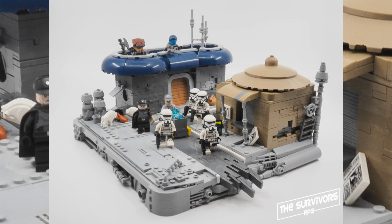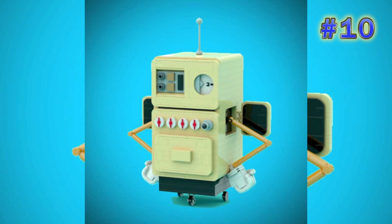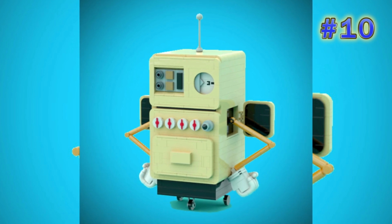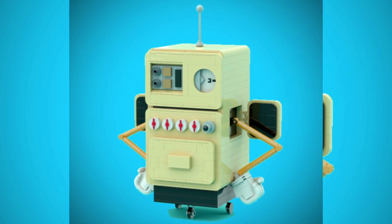All right, let's jump into the top 10. From Tom-Gerardin, this is titled Insert Coin, and what we're looking at here is the Cooker, that little roller robot that follows Wallace and Gromit around in the original short.